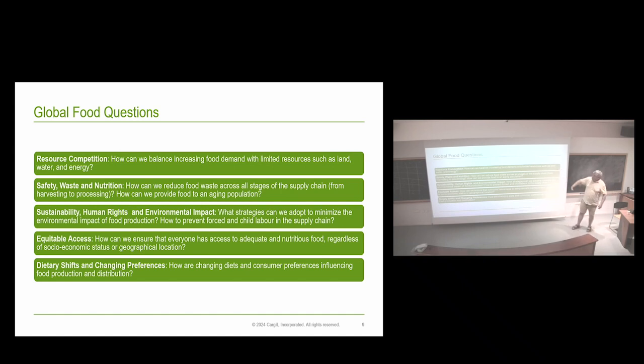So, resource competition. How can we balance increasing food demand with limited resources, such as land, water, and energy? How can we reduce food waste across all stages of the supply chain? And how can we provide food to what's becoming a more and more increasingly aging population?